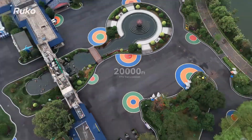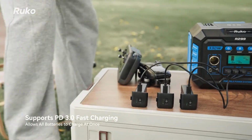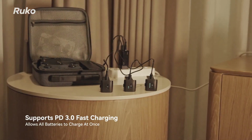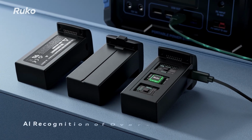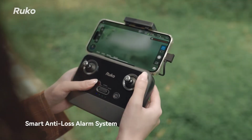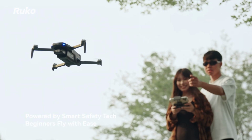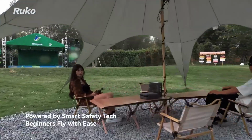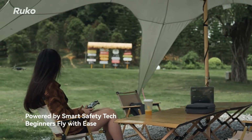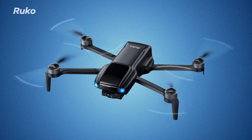It also stands out with an impressive 96-minute total flight time, thanks to its 3 included batteries. The RK 3.0 Smart Charge system allows all batteries to charge simultaneously, making it easy to stay powered up. Add in a massive 20,000-foot digital transmission range and an intuitive app, and you get a reliable, beginner-friendly drone with serious capabilities, perfect for those who want solid performance without breaking the bank.